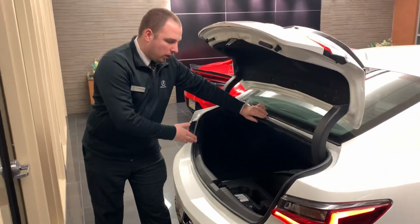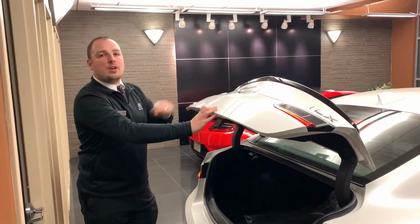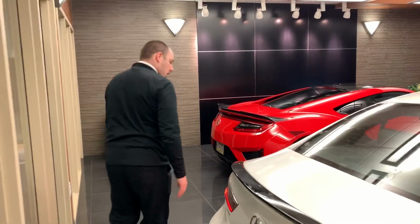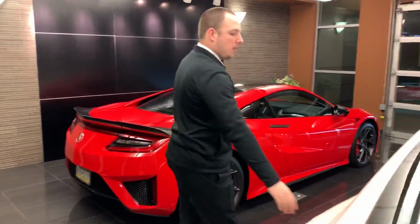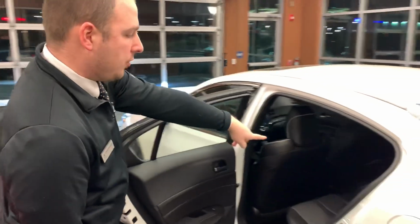Underneath here, you have your tire inflator kit, as well as right here, you have your 3-stage backup camera, which is wide angle, normal angle, and directly to the ground. Coming over here, you're going to have easy access with 2 cup holders for the passenger seats.